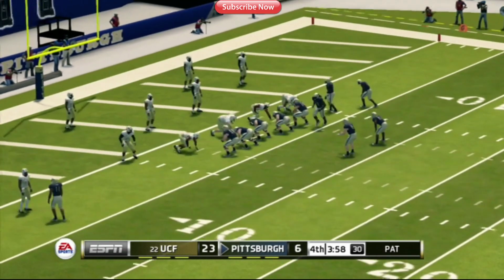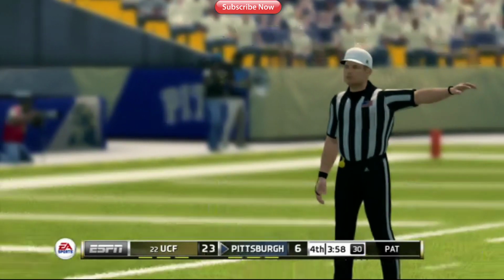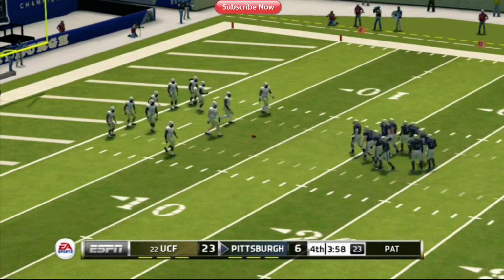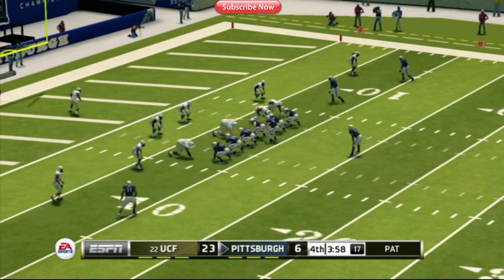The lineman got a little ahead of the snap count. Here's the call. False start, offense. Sometimes what happens on a false start is a lineman will see movement on the other side of the ball and be coaxed into jumping early. And the quarterback stays on the field as they try for the two-point conversion.